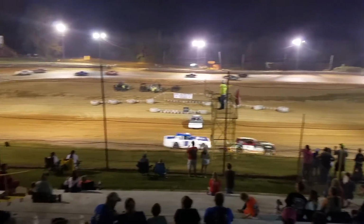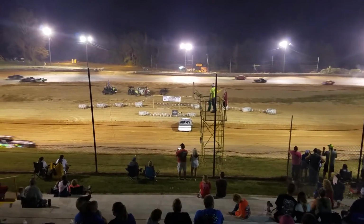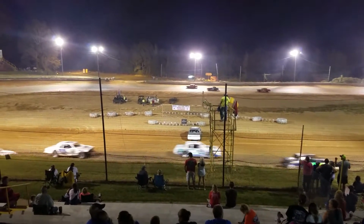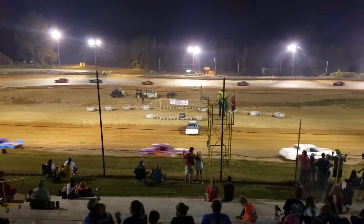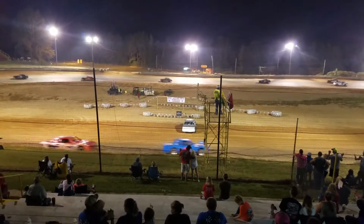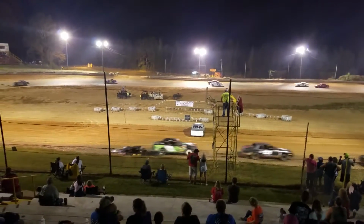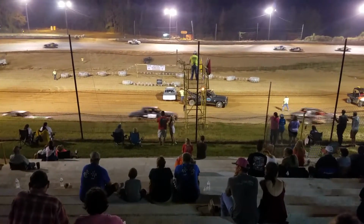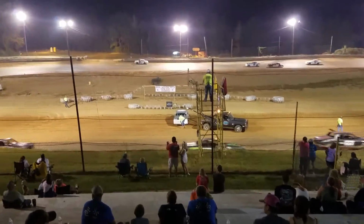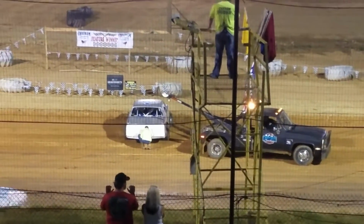Comes out. Caution's gonna be right here in front of us. Looks like the 14 of Tommy Harrington. I believe that's the 14. Caution is out. All right, so they're gonna hook it up right now, right in front of us. And caution kind of lasted.